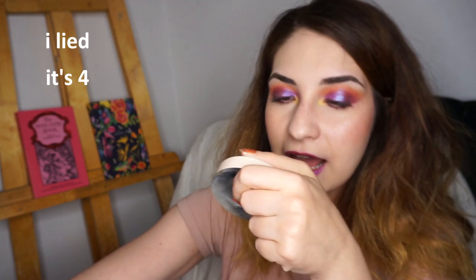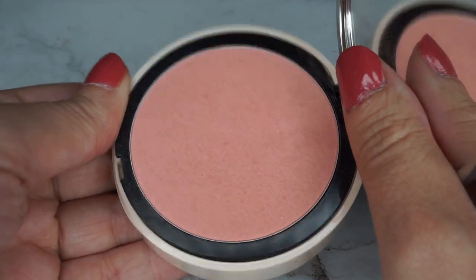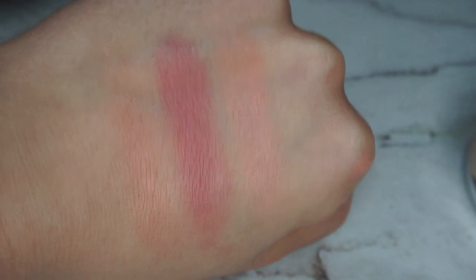For their blushes, I actually have three. I have one of their Like a Doll Maxi Blush, and this one, it almost feels like a cream to powder formula, but it's completely powdery. It is so silky. And this shade, which is shade 201, is just the perfect neutral baby doll pink flush on the cheeks.